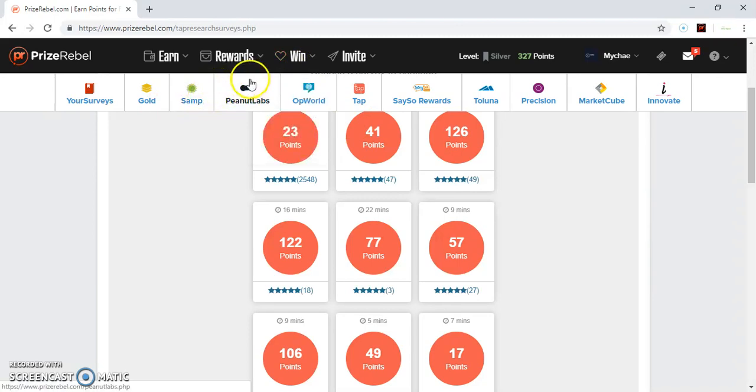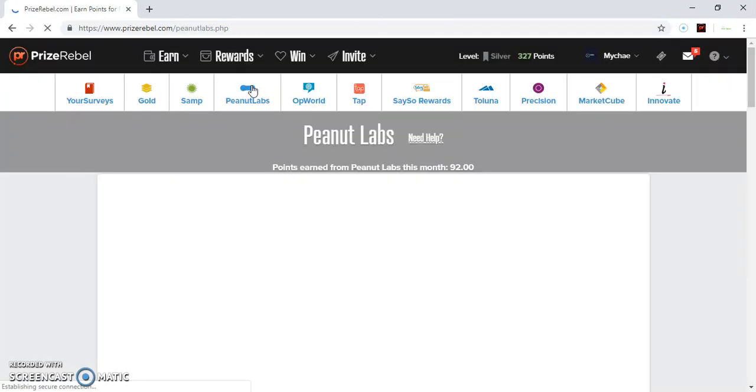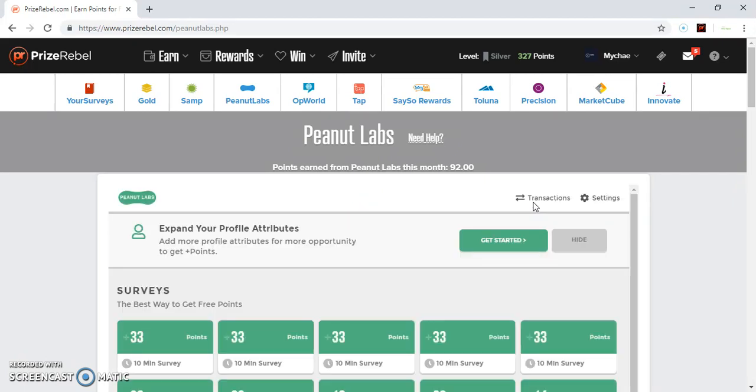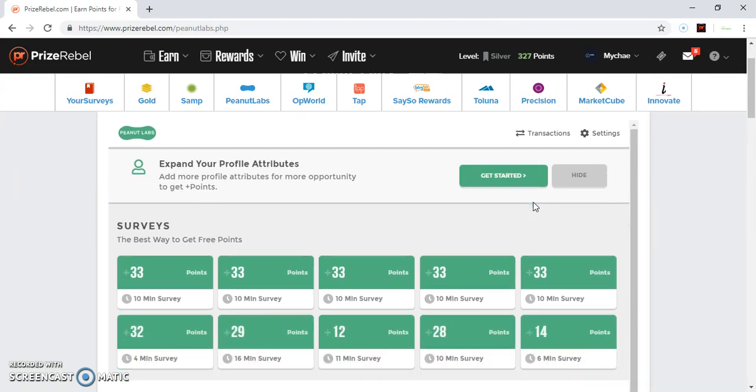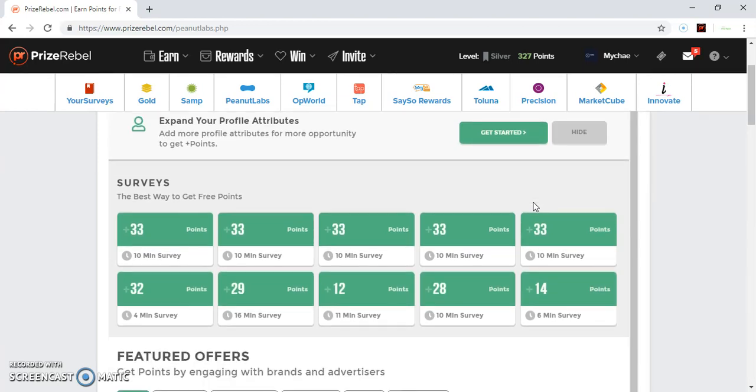Then you go hit up Peanut Labs. These are my top 3 I would recommend doing first. That's all I'm saying. And then you can go check out Say So Rewards. Go to your golds, the Op World. I think each one of those is 50 cents. What we got? 33, 33, 33, 33. That's like $1. So you got a couple bucks here, you know what I mean?